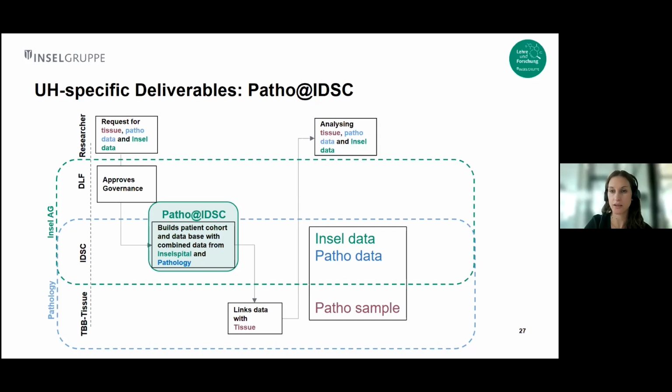And for the researcher, that means that in future they can make a request for tissue and pathology data and Insel data at the IDSC service tool, after governance approval. Either an employee of the Insel or an employee of the pathology builds the patient cohort on the database, combined data from Inselspital and pathology, and then hands the data set over to the tissue part of the pathology. They link them with tissue and hand everything together to the researcher.